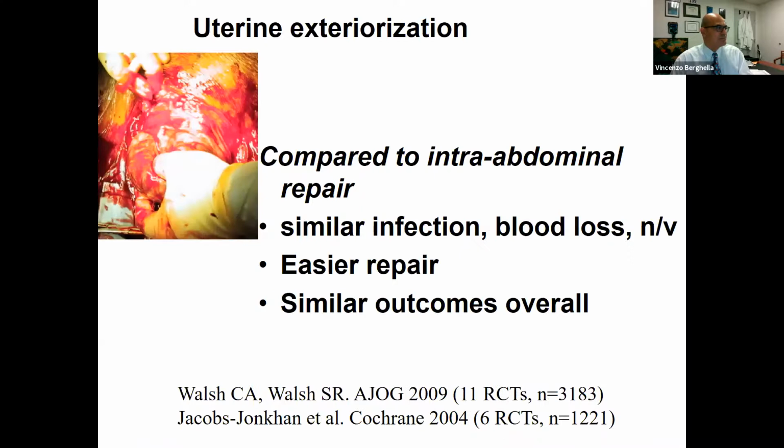He preferred, I think, if I heard it correctly, to exteriorize the uterus. I do as well. The evidence is that the outcomes are similar compared to keeping the uterus inside, but I think it's much easier to repair outside as long as you can see everything.